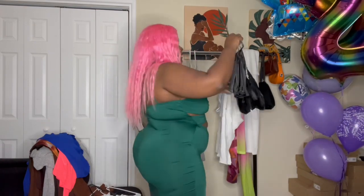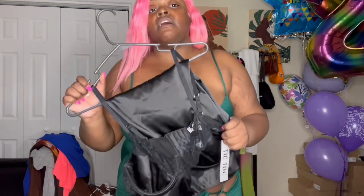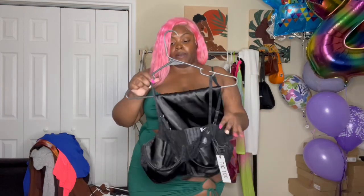Fashion over, y'all. Okay, next and last going out outfit is this two-piece. It's like a bralette and a skirt, and it's like a satin material. Really cute. I bought this, y'all, a couple years ago. I hope y'all believe me. I'm serious. Everything I say that I bought years ago, I'm so serious. I bought this years ago from Dolls Kill. And I haven't shopped at Dolls Kill in years.